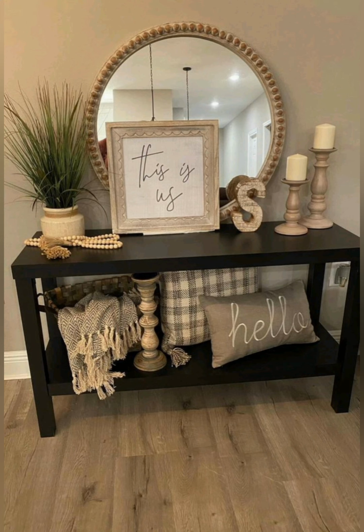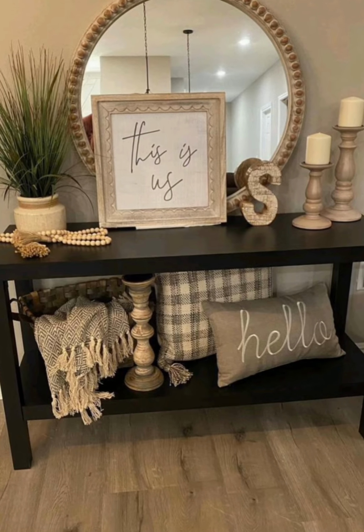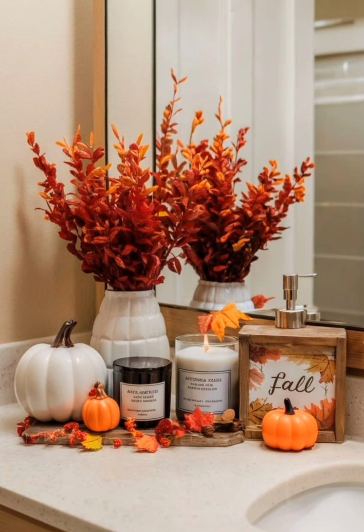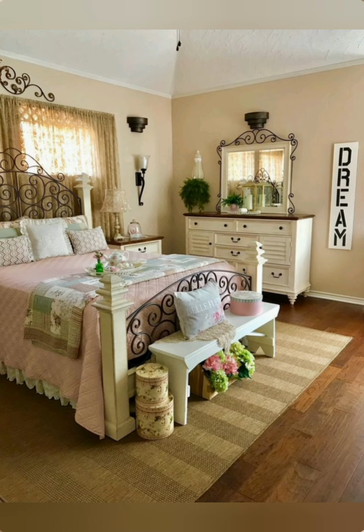Repurpose and upcycle. Find creative ways to repurpose or upcycle old furniture and decor pieces. A vintage ladder could become a blanket holder, or old wooden crates could be used as storage or side tables.